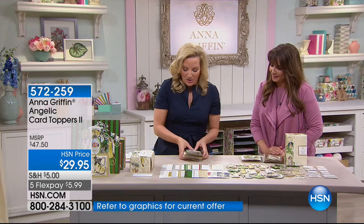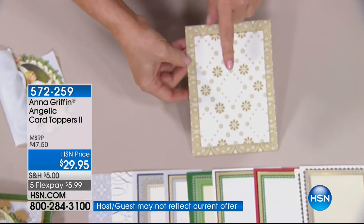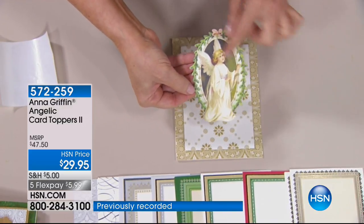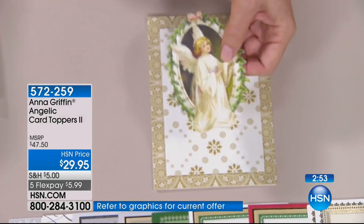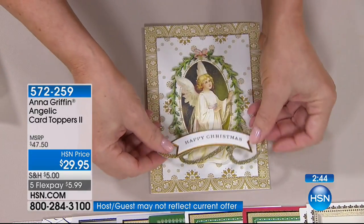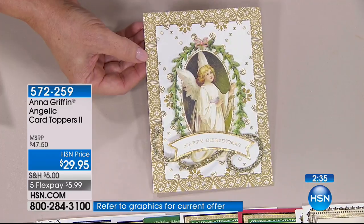So let me just show you how this works. Again, there's nothing you need except the card surface itself. I picked the gold surface and then one of the layers. This actually is not part of it. One of the things that's really pretty is that this frame is part of an angel. She comes like this. Look at this. Like a wreath around her. She's so pretty. Look at how simple that is and how beautiful that becomes with just her. There's nothing else to do except maybe add this little happy Christmas and a little swirl of glitter. This is a very subtle, very sophisticated Christmas card.